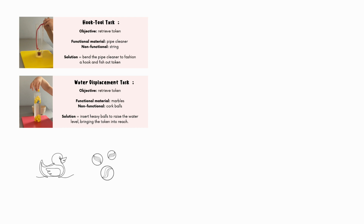So task 1, we have the hook task. The functional material is a pipe cleaner. They must bend into a hook to fish out the bucket with the teddy in. And the water displacement task involves a tube half filled with water with a teddy floating on top, and the heavy balls must be inserted to raise the water and raise the teddy into reach.